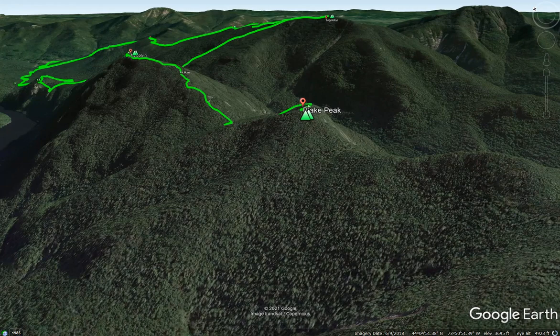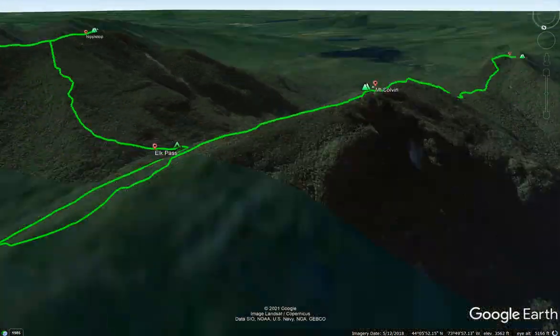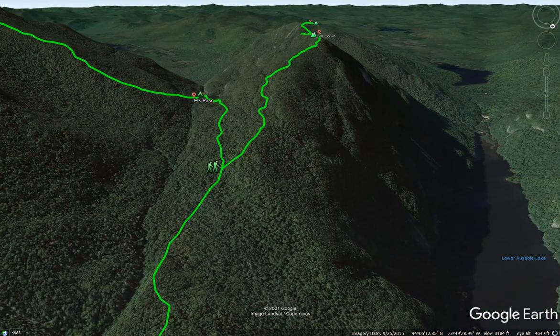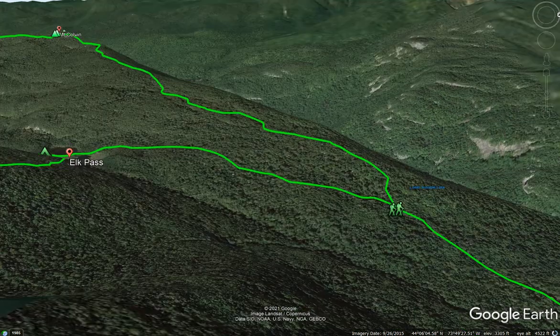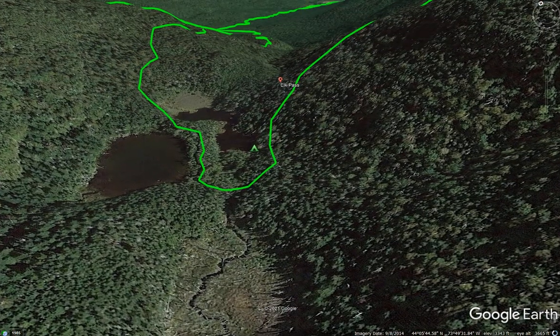And from Blake Peak, we have to proceed back over Mount Colvin and to the Elk Pass Trail Junction to pick back up the pack and proceed down to the Elk Pass campsite. So it'll be 6/10 of a mile from this point down to the campsite, which involves another 259 feet of climbing. From here, we'll conclude day 1, setting up camp, breaking for the day, and waking up on day 2.